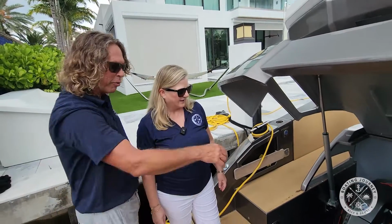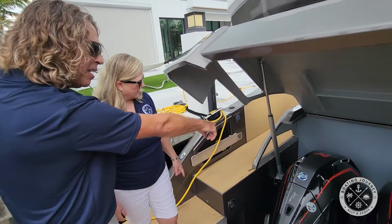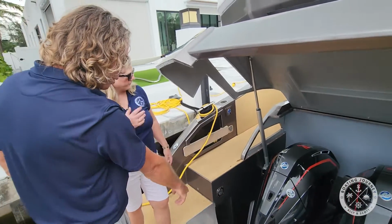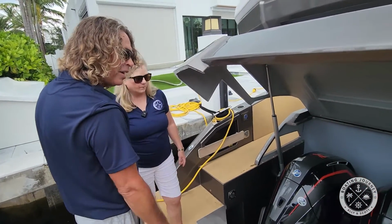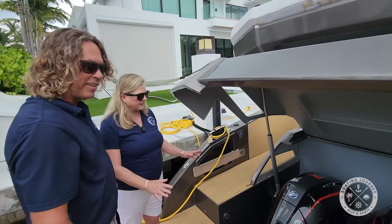So we've got room back here to stand, back around behind the engines. We also have, when the engines are trimmed down, you can see the underwater lights under there. So it's real easy, nice and clean and easy.